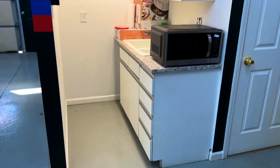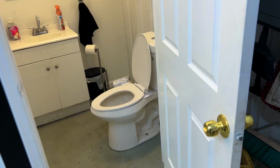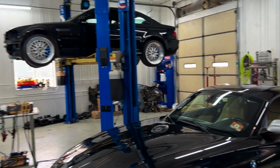This is what it looked like before and after. Here's my bathroom. Try to keep it clean. Here's me. Hello. So yeah, this is the shop, guys.